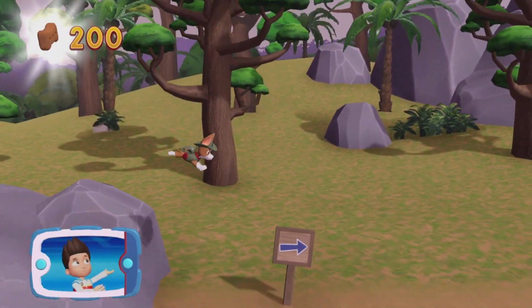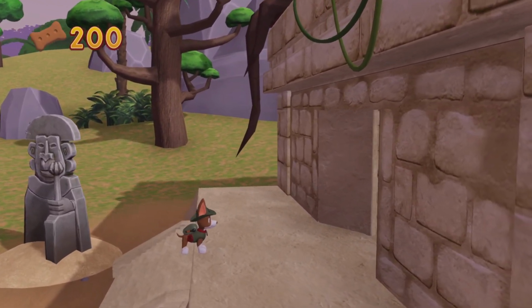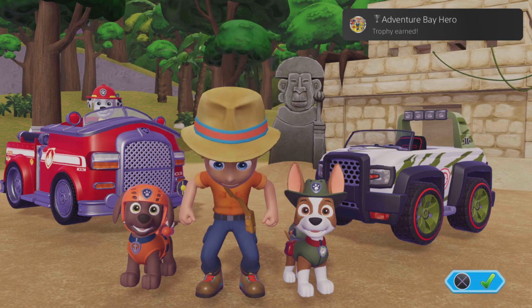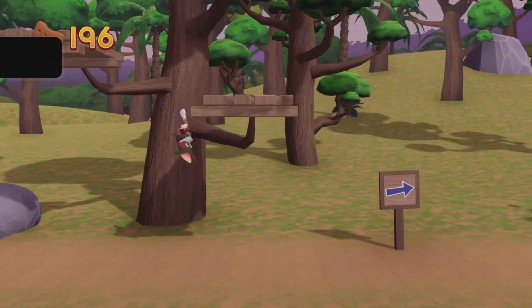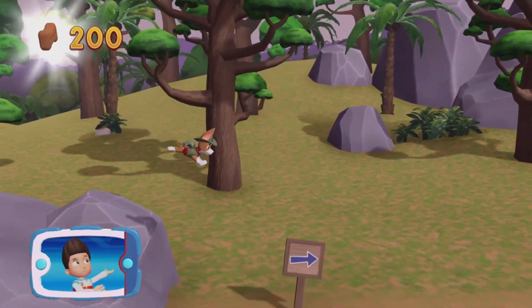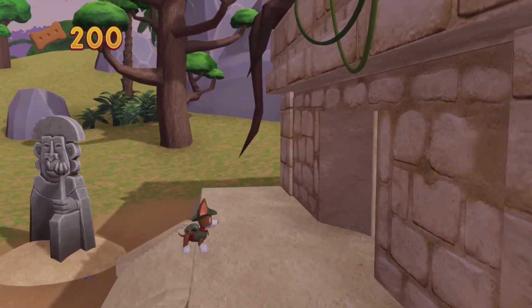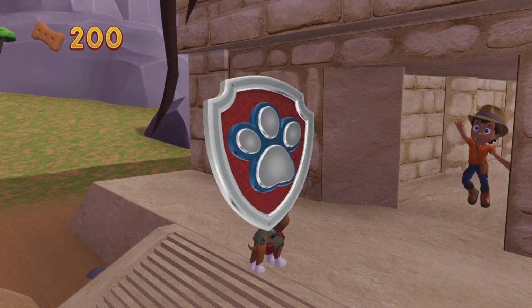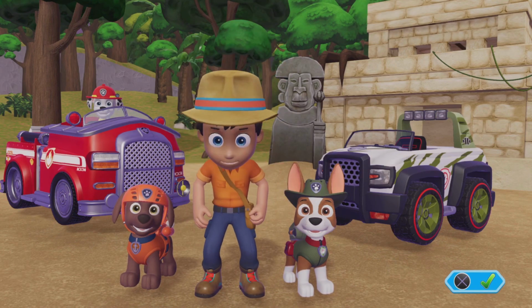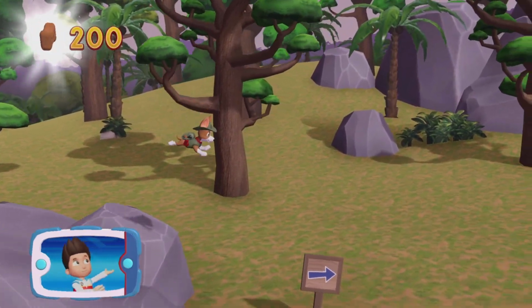You collected all of the pup treats on this rescue mission. Rescue mission.